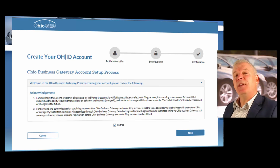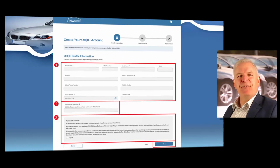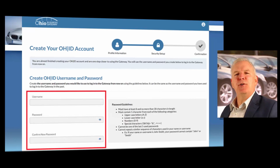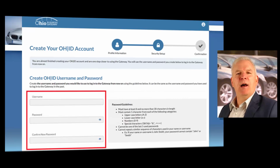First, you'll need to read and agree to the terms right there on the first page. Then you're going to click Next. Then you're going to enter your name, your email, your phone number, your date of birth, and the last 4 digits of your social security number. You're going to need to enter verification information, and again, agree to the terms and conditions. Now you're going to create a username and password. Always be sure to store your username and password in a very safe place, because you certainly don't want to lose that.